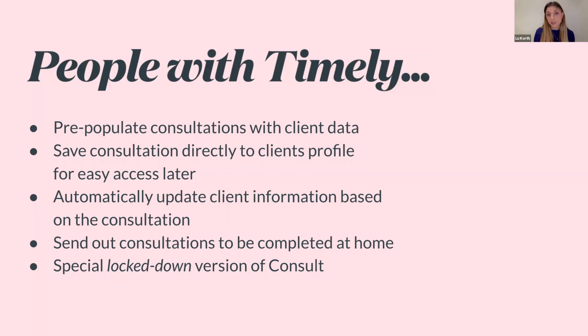If you have a client that books an appointment, you literally click a button and it sends whichever consultation you choose. So there may be a variety for different services, straight to their phone. They get that as a text, they click the link, fill out the form, and it will come back to you. So that is really, really great for helping with doing that admin pre-appointment, saving time, reducing crossover of clients.